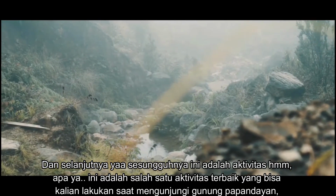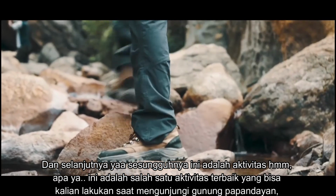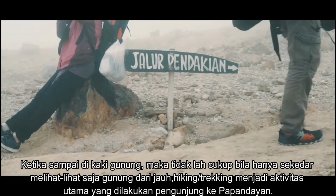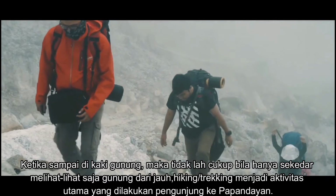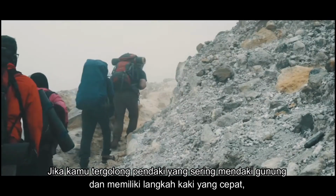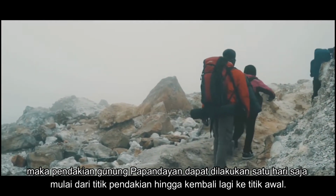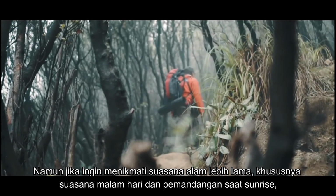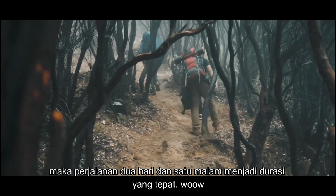And next, this activity is one of the best activities that you can do when you visit Papandayan Mountain. It's mountain climbing. When you reach the mountain, it is not enough to just look at the mountain from afar. Hiking or trekking is the main activity carried out by visitors to Papandayan. If you're a climber who often climbs mountains and has fast footsteps, climbing Papandayan can be done in one day from the point of climbing to returning to the starting point. But if you want to enjoy the natural atmosphere for longer, especially the atmosphere of the night and the scenery at sunrise, then a trip of 2 days and one night is the right duration.